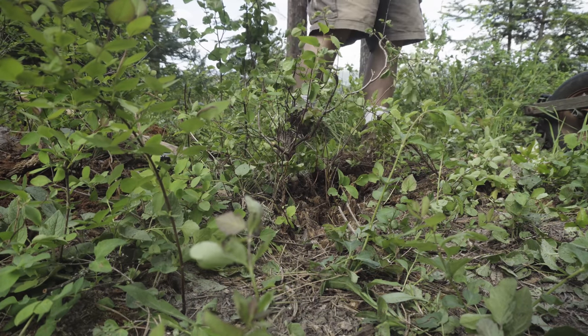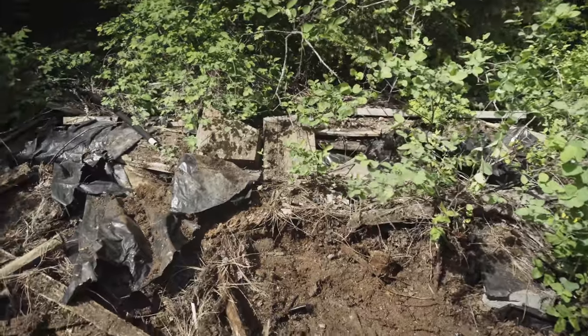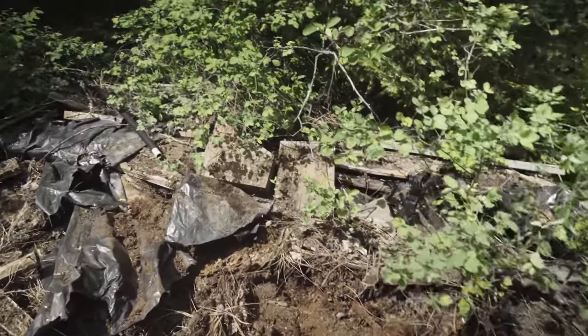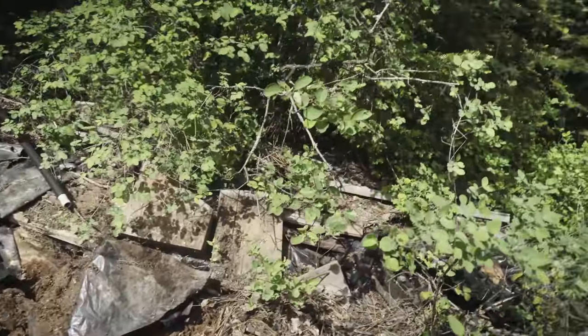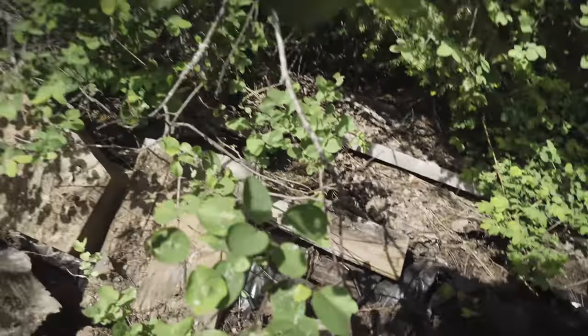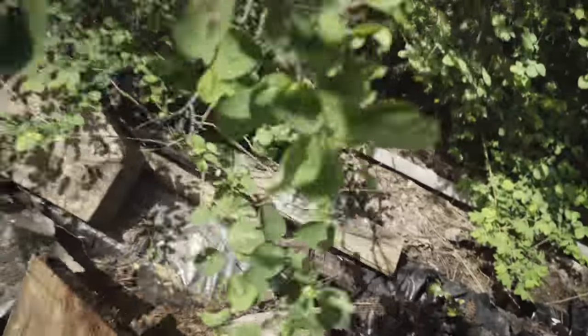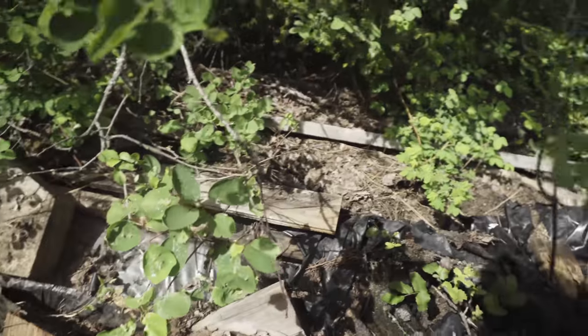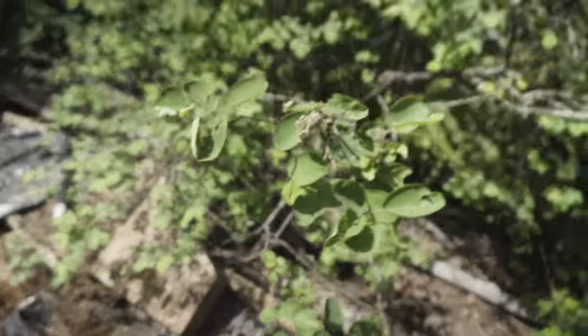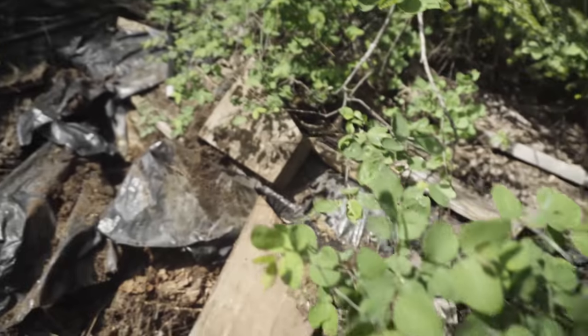I'm working on cleaning up this pile of old wood here. And there are a ton of big garter snakes. They're not big snakes. I just saw one slithering by here. I ran into about five of them a few minutes ago.